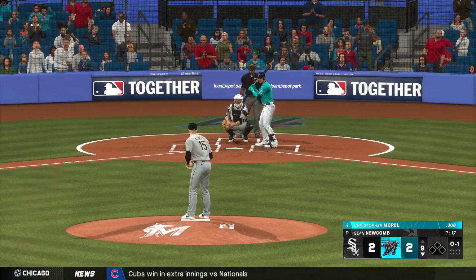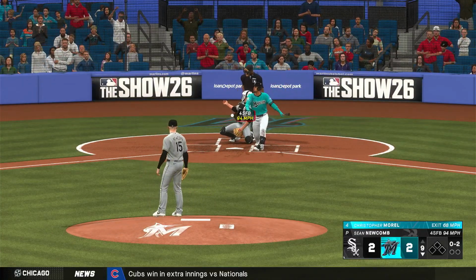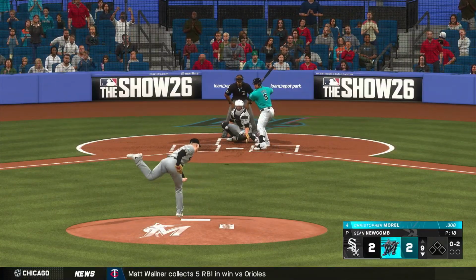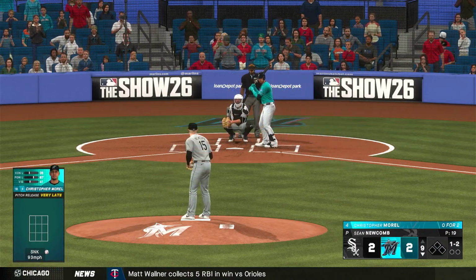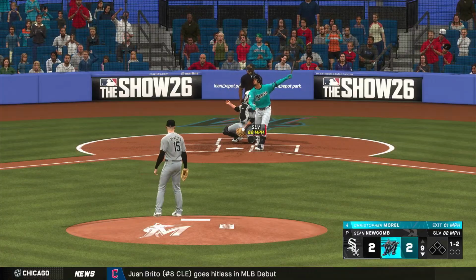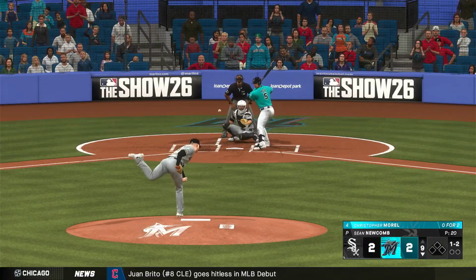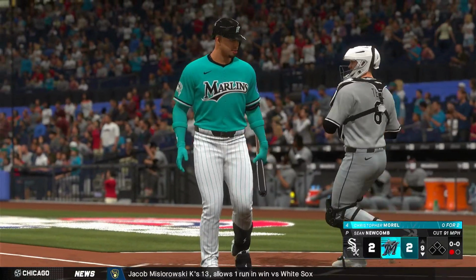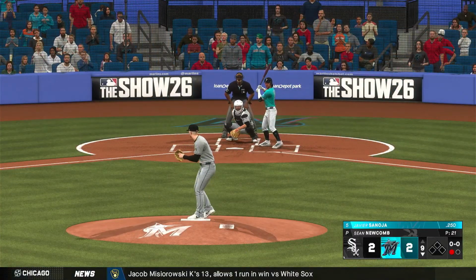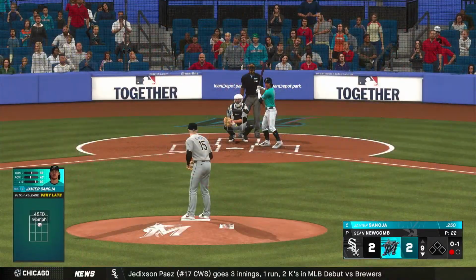Swing and a miss, strike one. Late swing, fouled off. Next offering is downstairs. Knocks that one away, and we'll do it again. Got him swinging for the K. Javier Sanoja, the next up for the Marlins. And fouled off. All tied up.